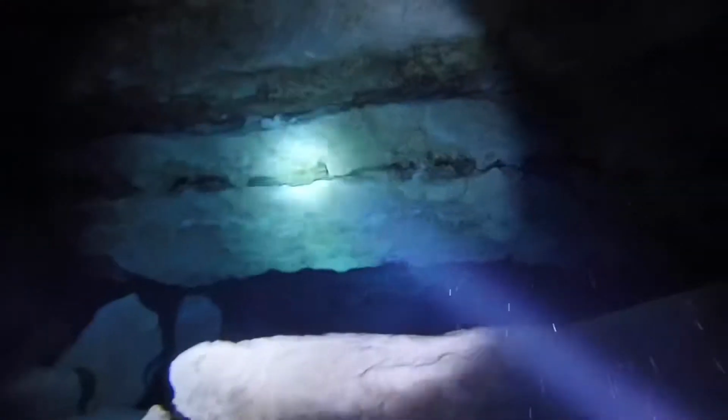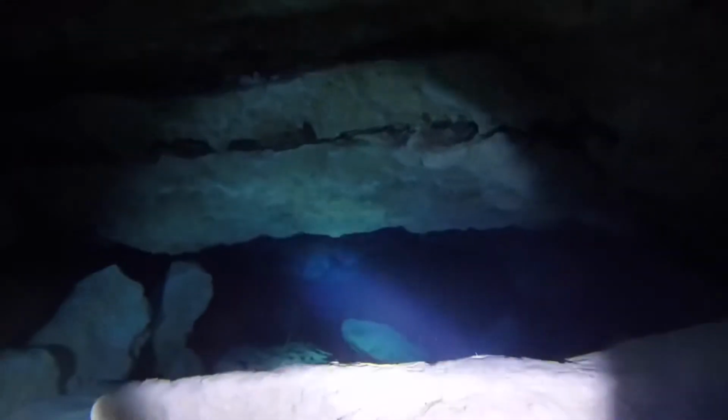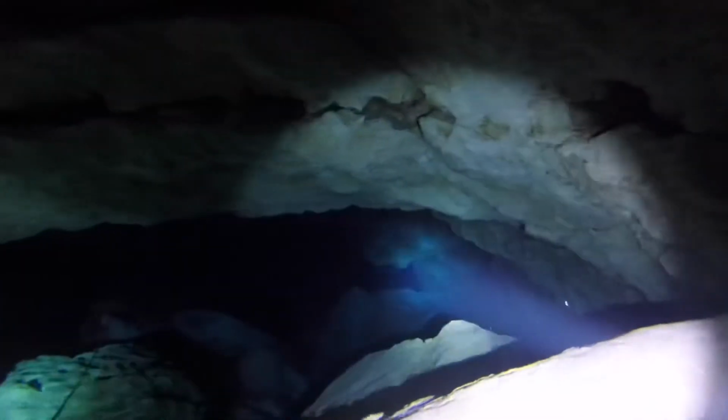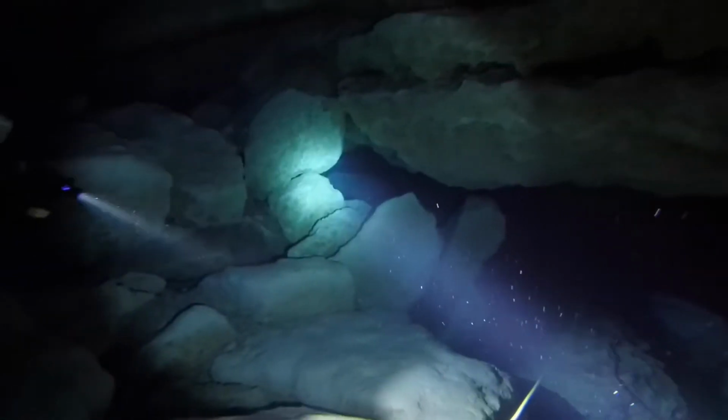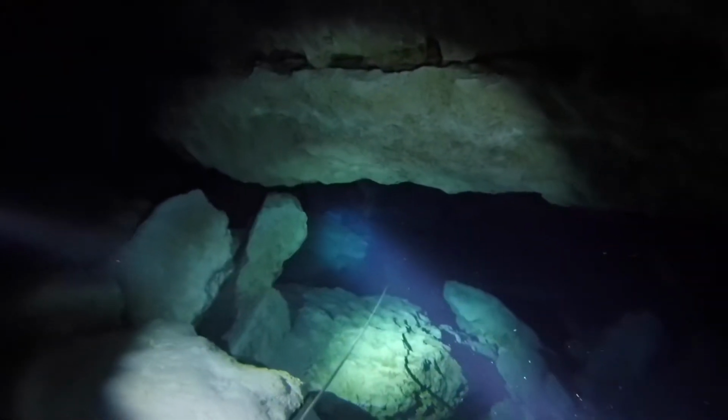One thing to note is you will see Annabelle has her free dive fins on. We left her short fins at home, unfortunately, so she had to do a little bit more kicking than what we would want.